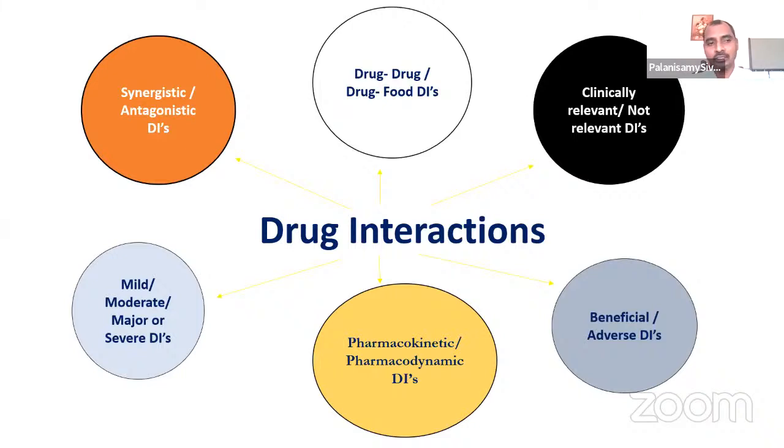Pharmacokinetic, that is, one drug alters the absorption, distribution, metabolism, and excretion of another drug, ADME. When you talk about elderly people, they will be having down regulation of ADME, absorption, distribution, metabolism, and excretion. At the time when you are giving a drug, it may produce serious complications to them. So we have to titrate the dose according to the age, according to the body mass, according to the clinical conditions, comorbidity. So the drug interaction can be classified into pharmacokinetic as well as pharmacodynamic.